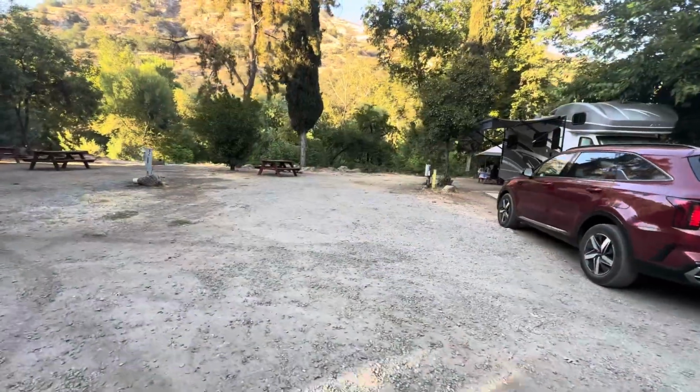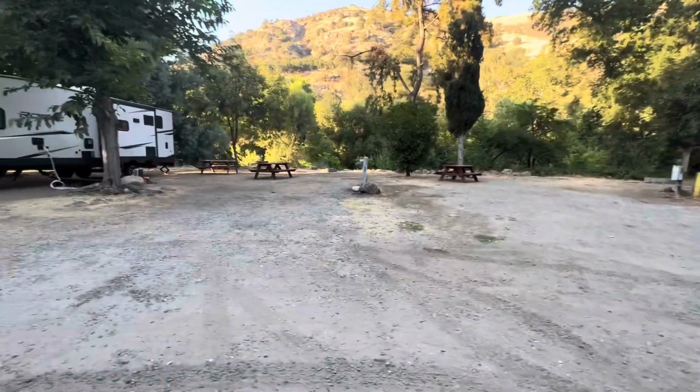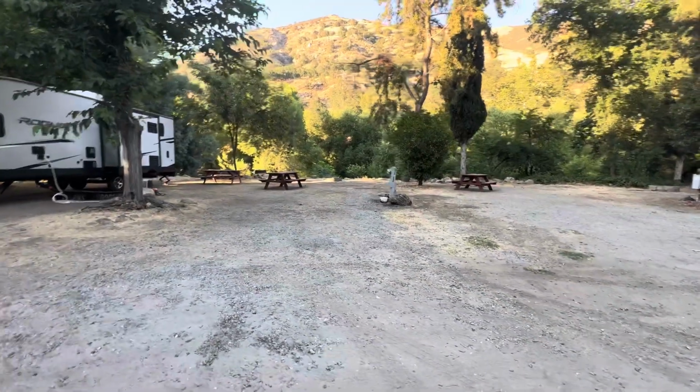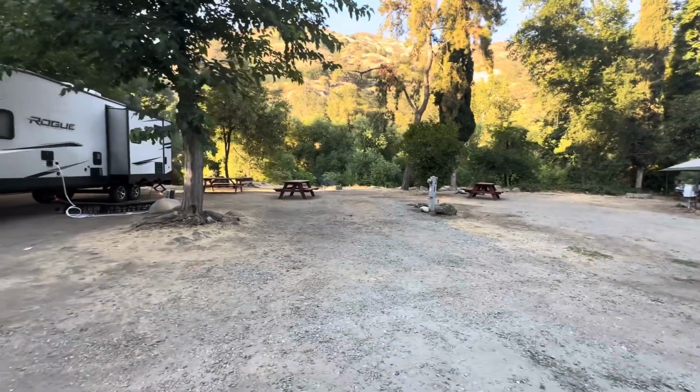This is Riverfront Site 33. It is the back end. Site 32 is also back in. Someone left their fire smoldering.